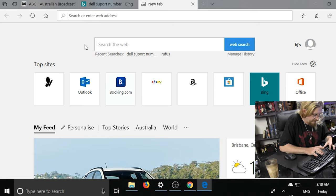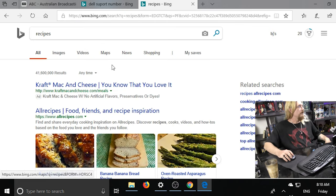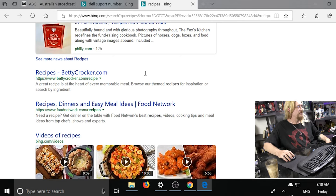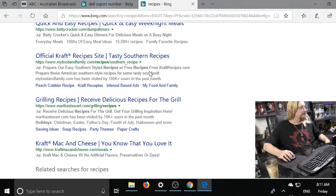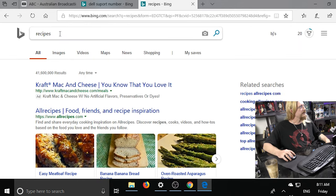Even when you're trying to find basic things, like recipes, okay, that's not too bad. Those ones are all pretty good. There's probably some kind of subscription plan that they'll ask you for at some point, or restrict some recipes behind a paywall, but don't give them any money. There's always a million other recipes. They're not anything too offensive. So that's not too bad.